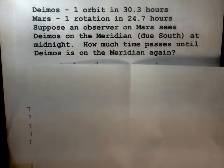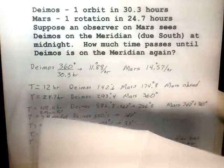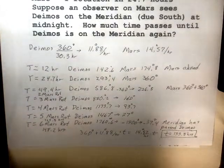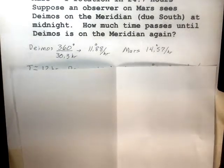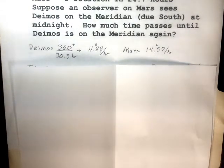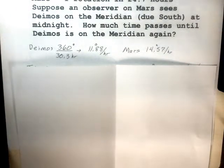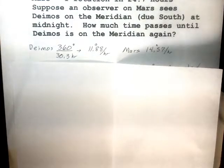Again, I want to use some sketches to get an understanding of the motion that's taking place here. We'll start with a little bit of a calculation. I'll get the sketches later. Deimos is moving 11.88 degrees per hour. Mars is rotating at 14.57 degrees per hour. So this time Mars is the faster moving object in terms of degrees per hour. Deimos is moving slower than Phobos.